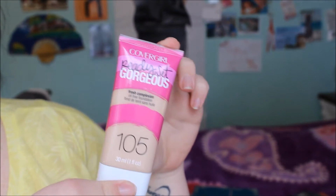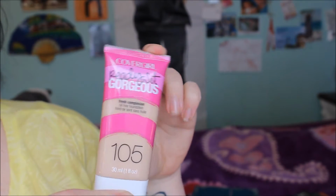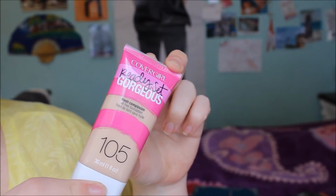The next item is the Ready Set Gorgeous Foundation by CoverGirl in the shade 105 Classic Ivory. I have tried many different foundations. I've tried the Maybelline Fit Me, I've tried MAC Studio Fix, but none of them can compare to this. This is absolutely amazing. Perfect match to my skin. It's very light, it's got amazing coverage. For 30 mils, for the price I paid for it, it's probably a bit steep. Don't get me wrong, I'd definitely go buy it again.